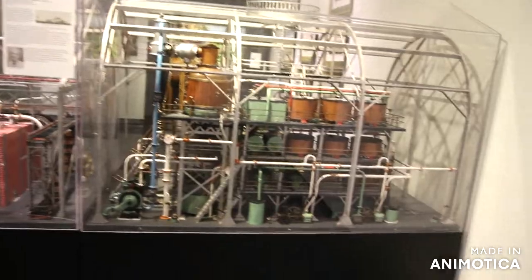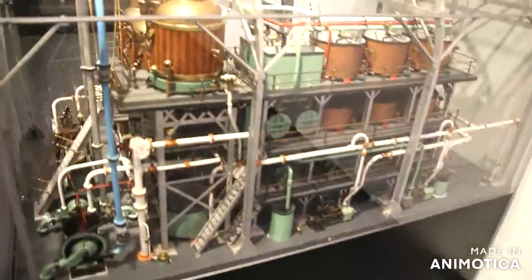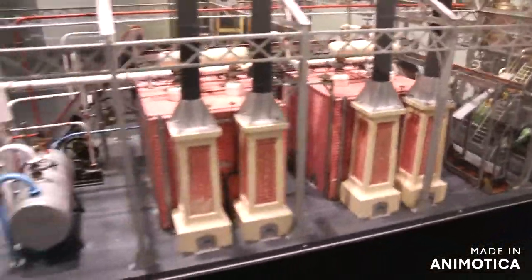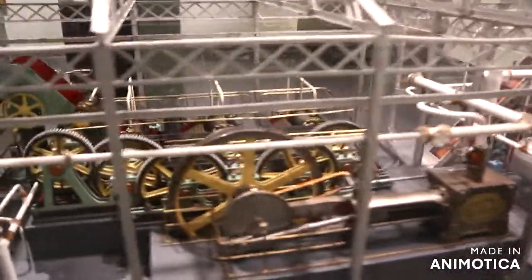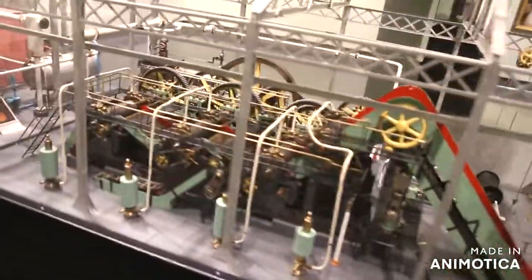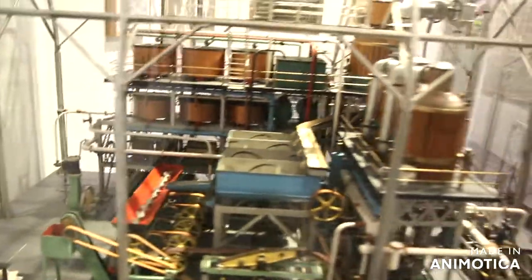And behind us is a sugar mill. It is a miniature version of a sugar mill. So you get to see basically all of the sugar mill, how it works, the gears, the cogs. You know how I like miniatures. I really do. Miniatures are awesome. So as we walk around the miniature, that way we can see both sides of it. I almost wish it worked.